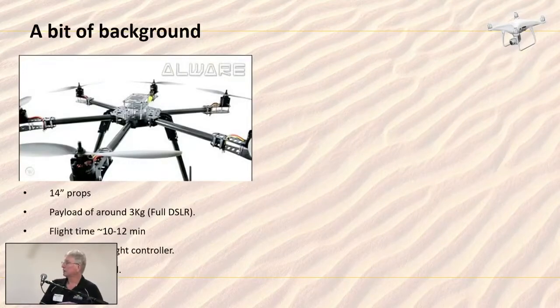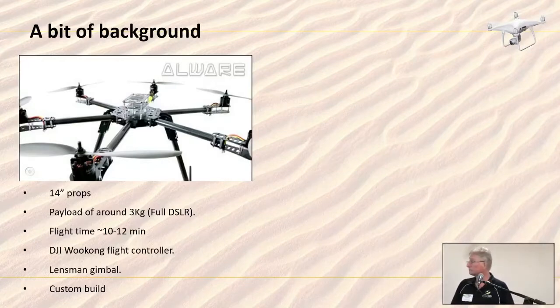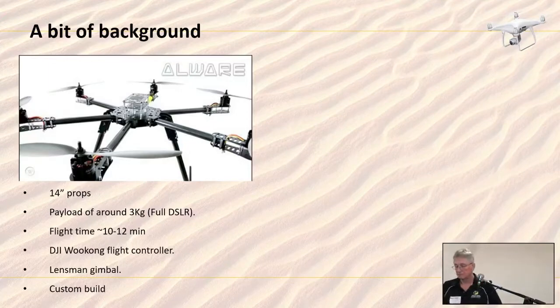So, this was the first drone I purchased. It was a bit of a beast, and as Marcus said, back in those days, you put them together. It was a custom build. Everything had to be done. There was no such thing as telemetry. If you wanted that, you had to add that. Even getting a visual out of it was something that you had to build in a custom fashion.